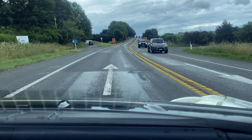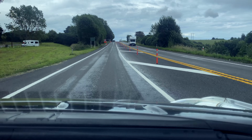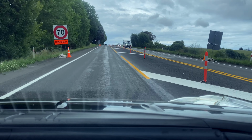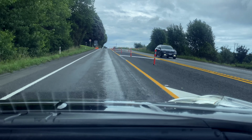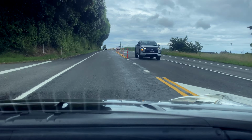On the right hand side here is a lay-by area, a rest area where you can park your car for a while. Maybe you're a truck driver and you're only allowed to drive a certain number of hours, whatever. There's a little place you can park there. It's a little park.